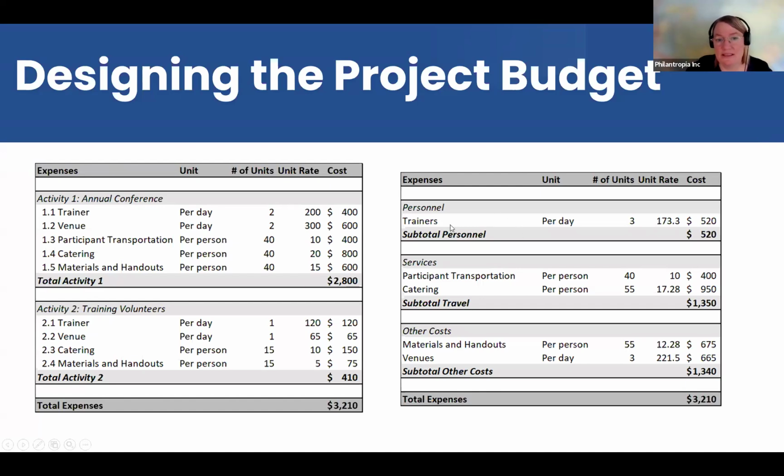Line item based means you lump together the cost for specific line items for specific types of costs. So here we have personnel, services, and other costs. So it's the same budget, the same numbers, but obviously comes together differently. Here the trainers for both of these activities are combined. The transportation for both of these activities is combined here. That's the basic difference. Some donors like to see line item based budgets because I think they can only spend a specific percentage on personnel, etc.